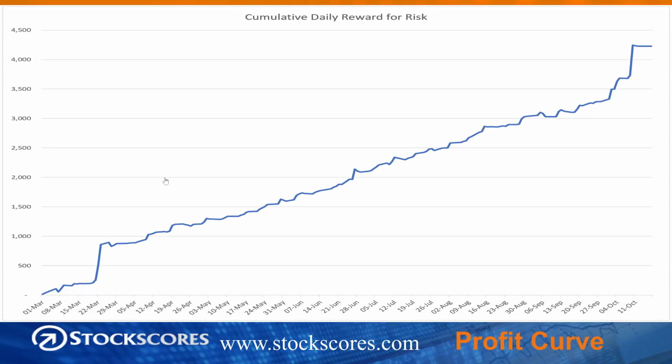Well, let me begin by showing you the chart of my day trading strategy performance. So this particular chart adds up the performance each day in reward for risk terms. So in other words, if you risk $100 and make $200, you've earned a reward for risk of 2. I accumulate that reward for risk for every trade that meets the rules of my strategy each day. That's all computer driven. I have an algorithm that figures that out. And then I plot that on this chart.